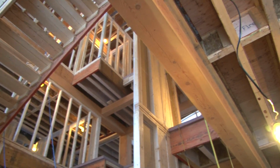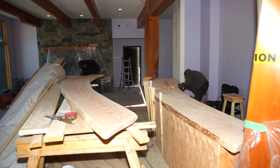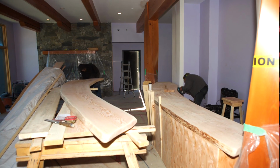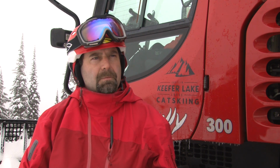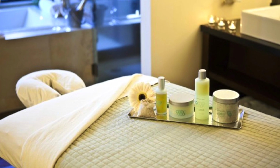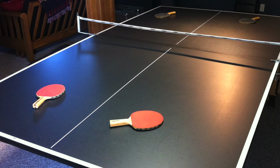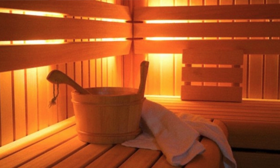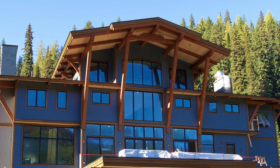The main floor is about 3,000 square feet. It's got a bar and a lounge. There's a retail shop on that main floor, and a dining area for about 20 people. There's a glass elevator that runs through the lodge. Downstairs there's a massage room, a wine cellar, a games room with a ping pong and pool table, hot tub, and wood-fired sauna. Next level up is the guest floor with the 9 rooms on it, and up above that is a private suite.